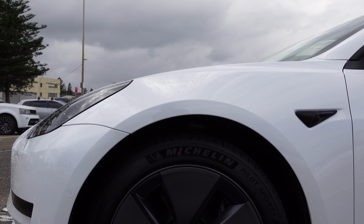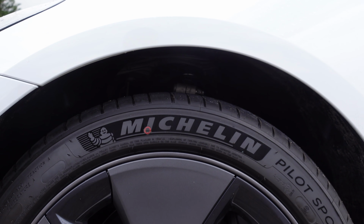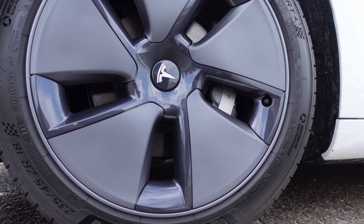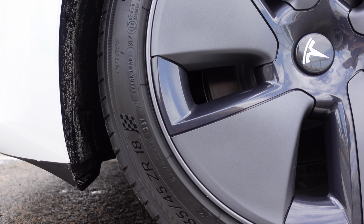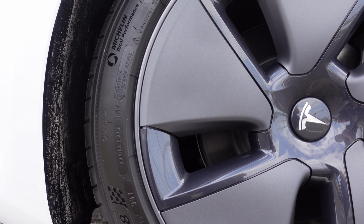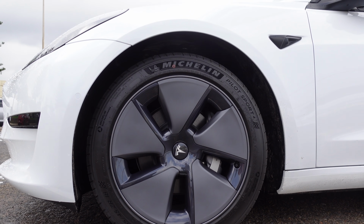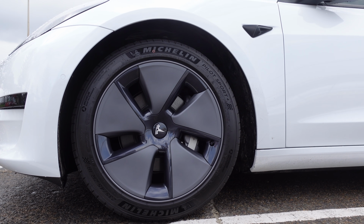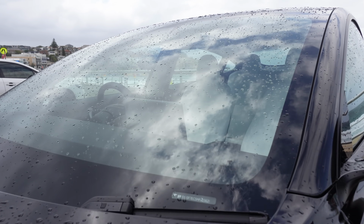All right, next up, let's look at the tires from the Chinese Model 3. As you can see there, they are Michelin Pilot Sport 4. On the SR Plus, 235/45 ZR 18-inch wheels, 98Y, very nice. And they also feature the new aero caps, also found in the latest US made ones from 2021.